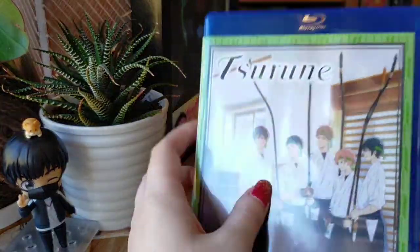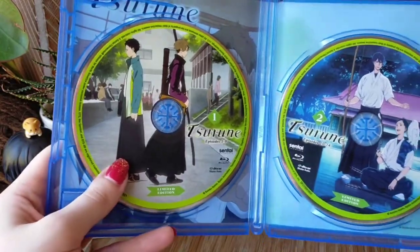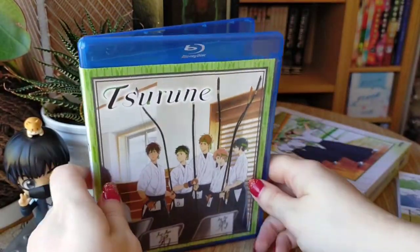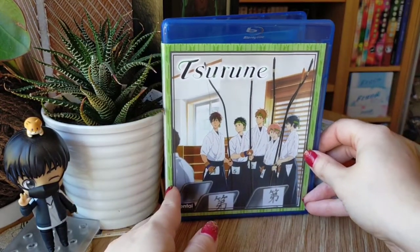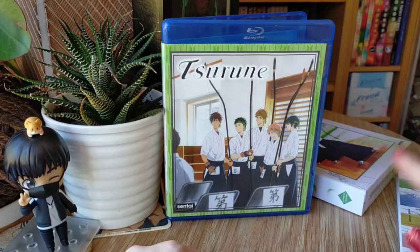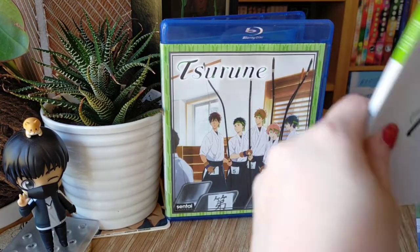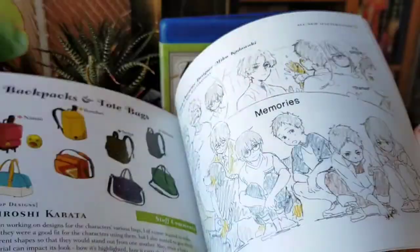So this comes with the Blu-ray discs, obviously, featuring character art. And like with all of Sentai's limited edition releases, the artwork of the case is different from the standard edition, which I think is kind of a nice touch. Then we have a booklet with a whole bunch of, I guess, character information and, I don't know, stuff.